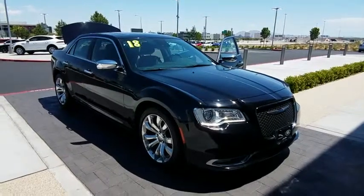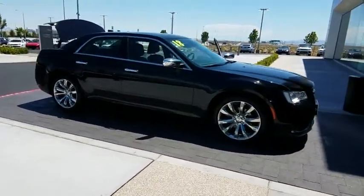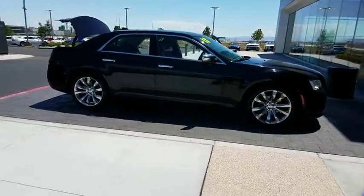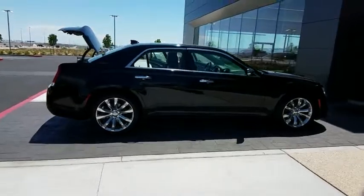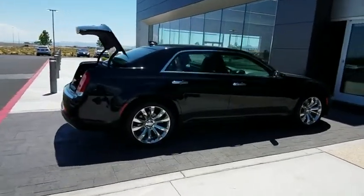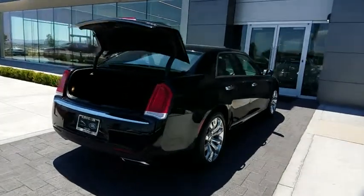The 2018 300. The Chrysler 300 combines sport and luxury in one unique and powerful package. If you're looking for elegance and performance, the 300 delivers. This vehicle has less than 35,000 miles. Here are some of this vehicle's great options.